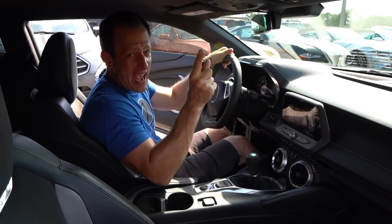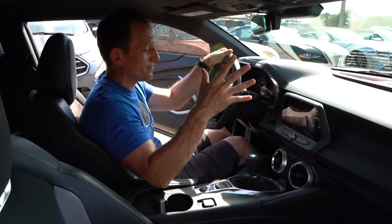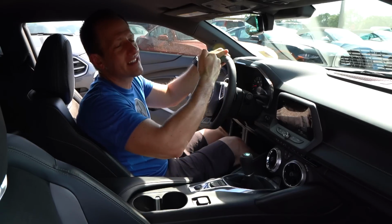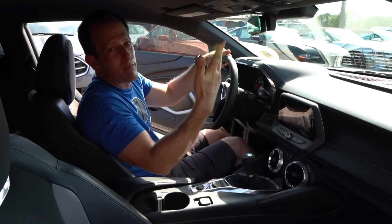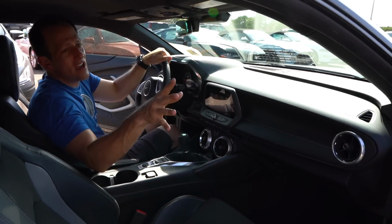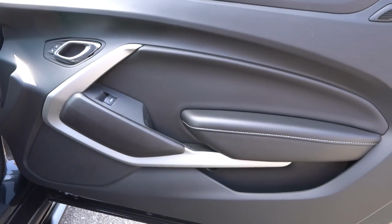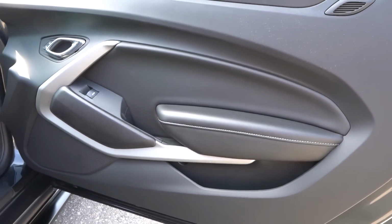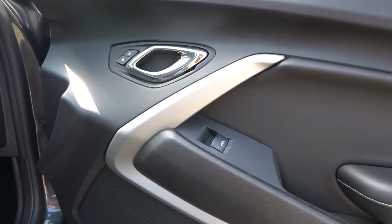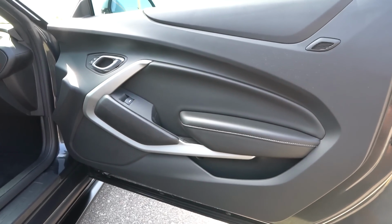The 1LE package is a $6,500 option, but the good news is you actually get some stuff on the inside, not only stuff on the outside and braking and handling wise. So let's see what you do actually get. Now, to the door panels, there is some nice soft leather style material on the armrest, the contrast stitching. You do have that flat silver that breaks up a lot of the dark material. And you do have a nice soft armrest pad at the top there. Other than that, the door panel is very hard plastic.